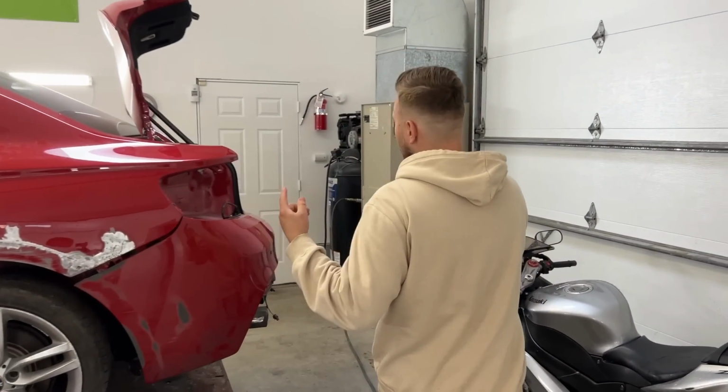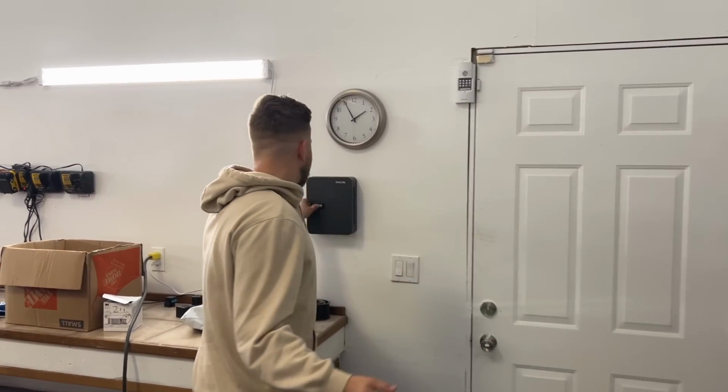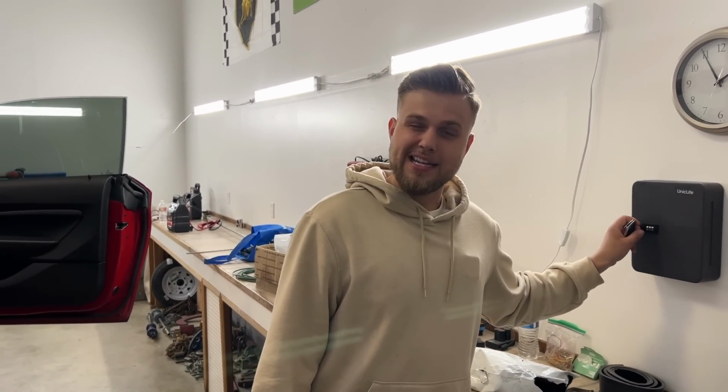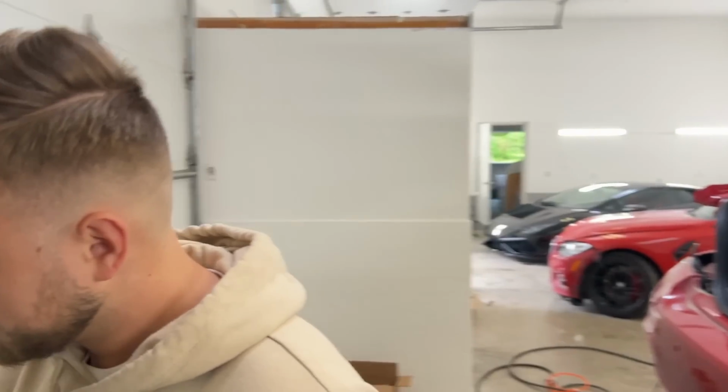So first things first, what I wanted to show you guys is the X1. Maybe a month ago, I posted a video on a 2018 BMW X1 with a super light front damage, and we actually got it all fully repaired and fully finished. I want to show you guys the condition of the vehicle and just how it looks, super quickly.